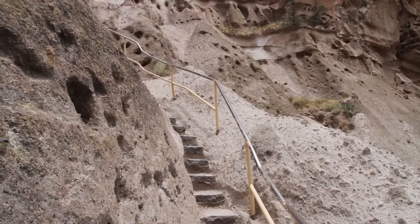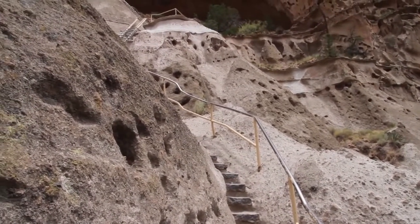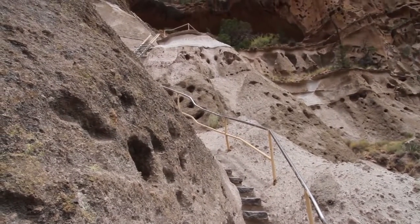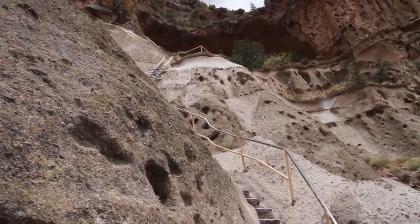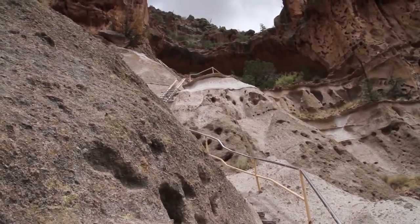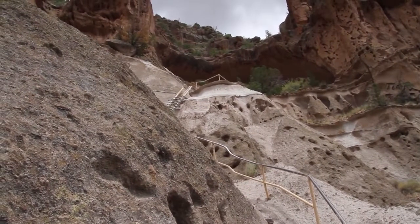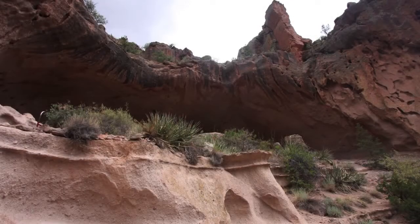The Alcove House, formerly known as Ceremonial Cave, is 140 feet above Frijoles Canyon floor, and archaeologists believe it was once home to approximately 25 people. Imagine climbing these ladders carrying supplies necessary to live in this fascinating place. It's interesting to question why this alcove was chosen for inhabitants, what it was used for, who was allowed access to it, and how many other alcoves like it there are throughout the park.